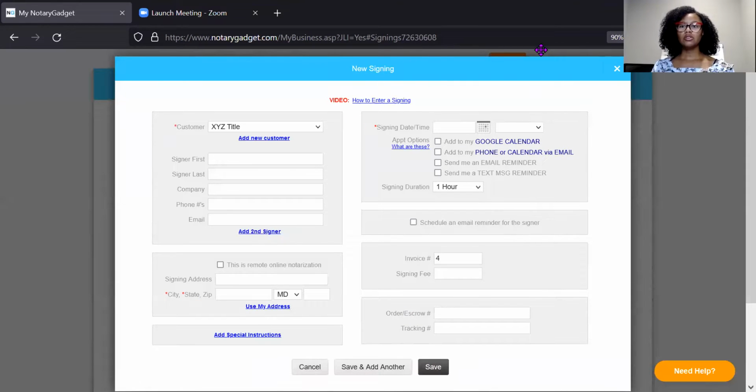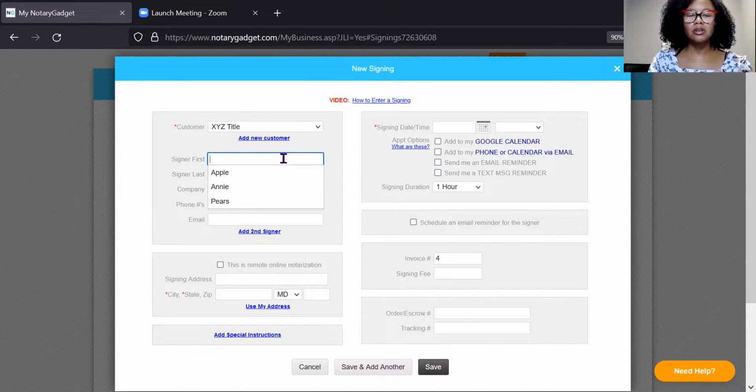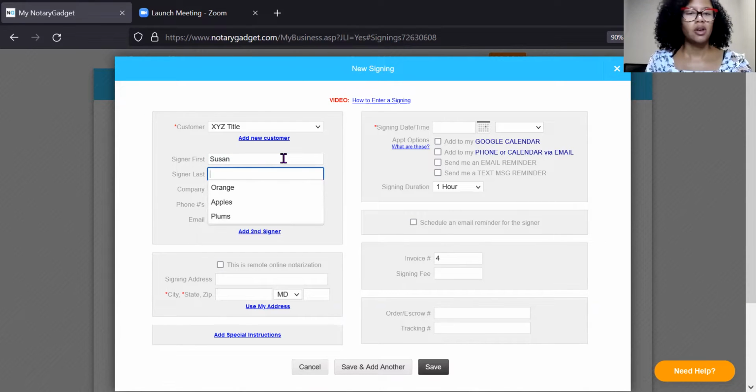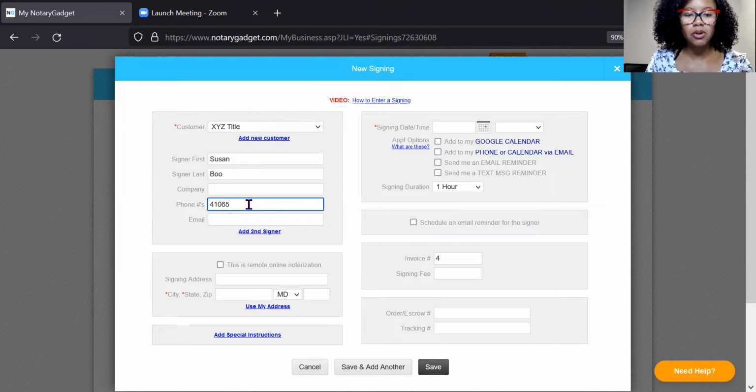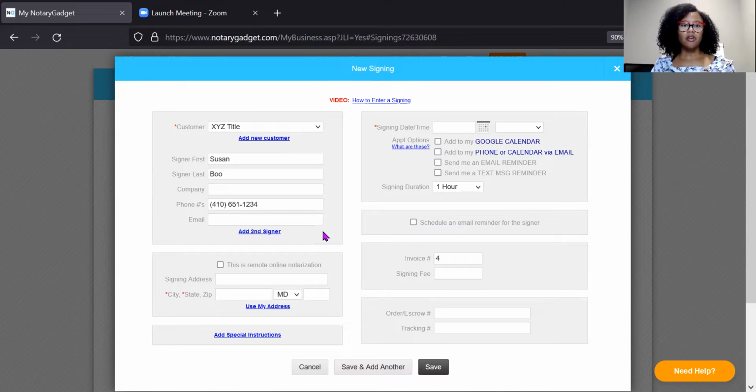So all right, now we're still in the signing. We're keying in this information. Let's say the signer's name is Susan Boo. That's her name. We're going to skip company because oftentimes I don't need that information, but I do want to put in a phone number for Susan Boo. This is the signer's name, and this right here is the company that you're working for.